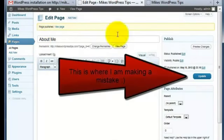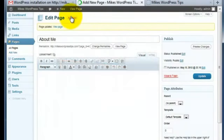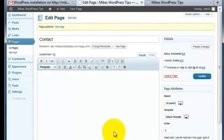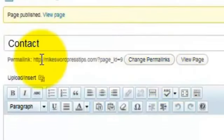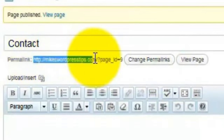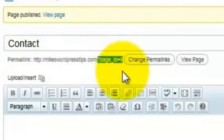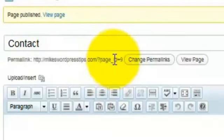And we'll make an about me page. Click update, and then we'll add one more. Add new. We'll make a contact. Oops, misspelled it. Okay, then click publish. All right. Oh, I noticed one thing here now. It says change the permalink here. Now you notice this right here. It'll have your site URL, then a slash, then it'll have this funky looking stuff, this question mark page ID equals 9, whatever the page ID number is.